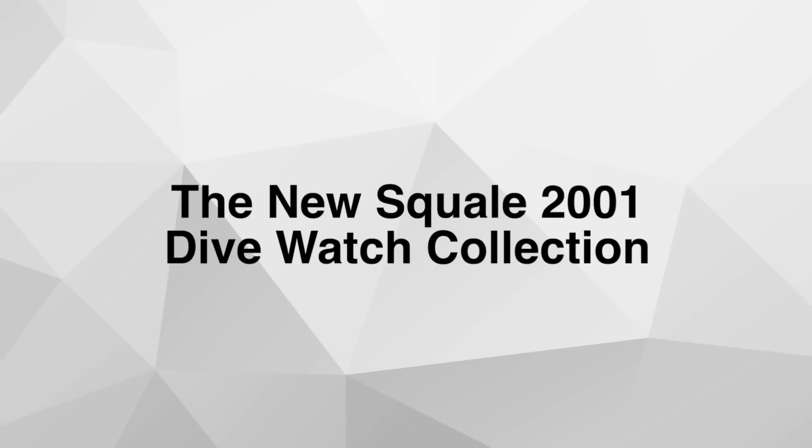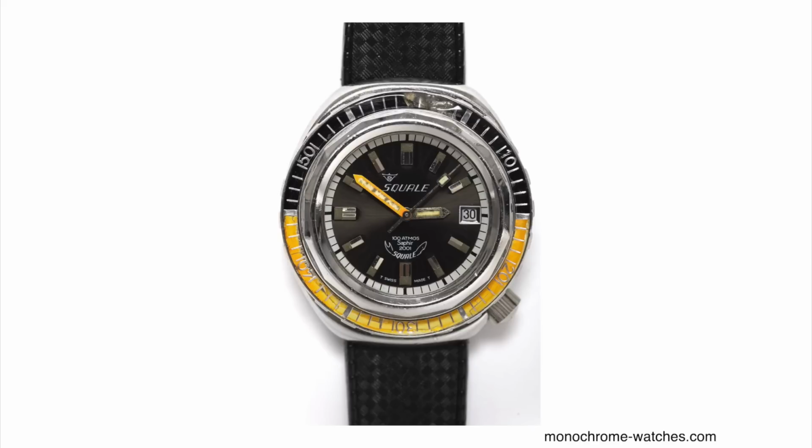Let's begin with Squale and their new 2001 dive watch collection. Squale is a watch brand that is most known for their diver watches, and last year for the 65th anniversary of this model line, they released a limited edition of 300 pieces. I actually personally wasn't aware of that release. Now for 2025, they are adding this model line into the standard catalog.